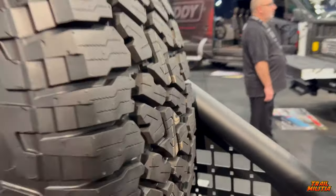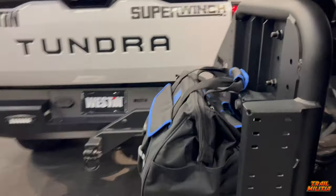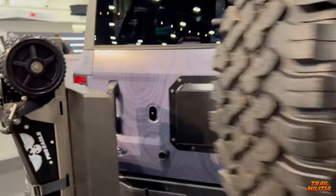Put a big tire on it. It's got some molle for it. It also has a little table. So the table's right there. The gear. Swing out's pretty dope. Last but not least, obviously the Bronco.